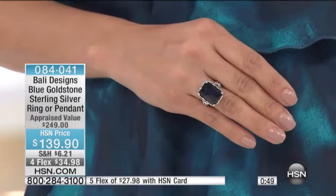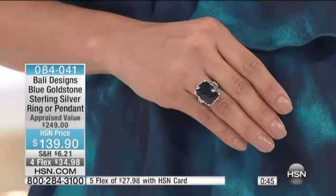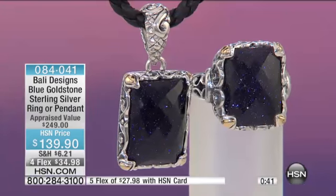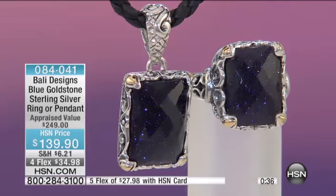Again, a lot of the European designers use it. It's not easy to get. And not for $140, exactly. By the way, and four Flex Pays. So, again, there are two Goldstone pieces available in our entire HSN assortment, and you're looking at them.